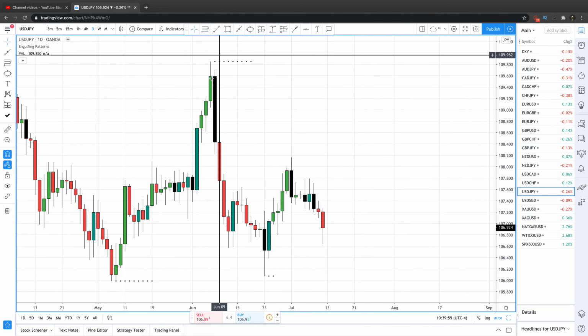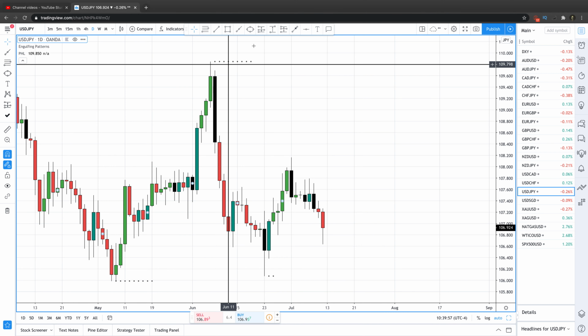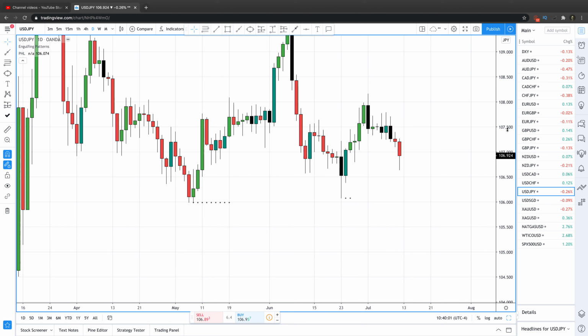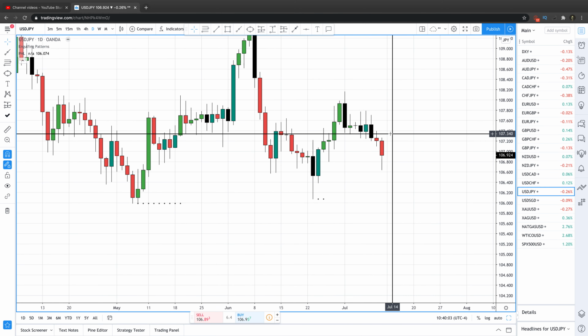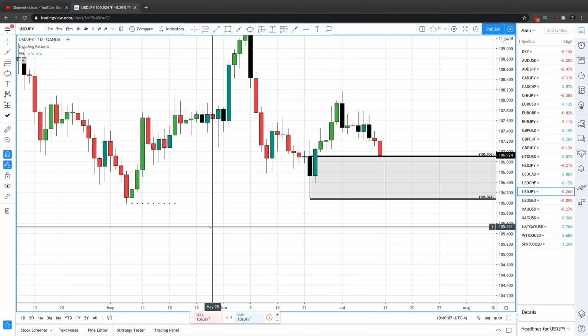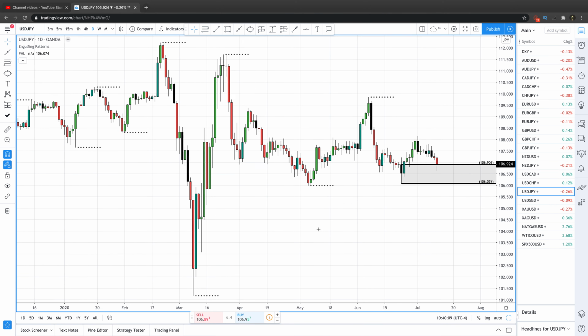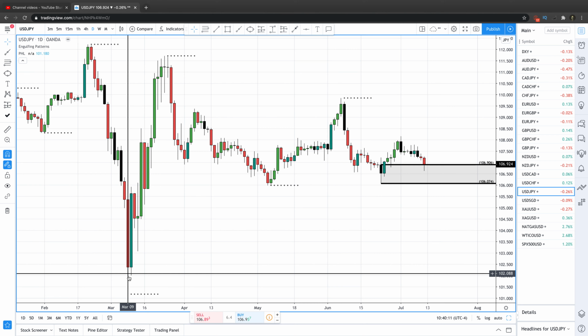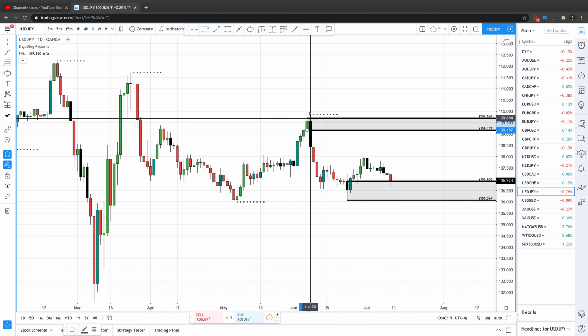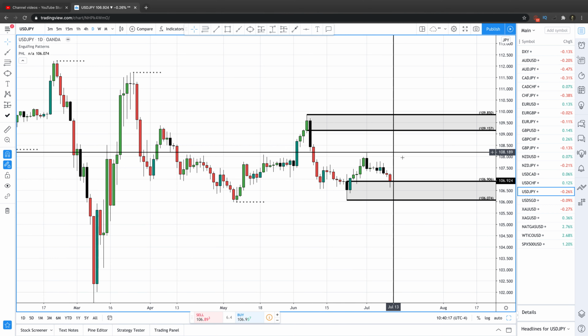US dollar yen, really like that area. Probably won't get up there this week. We will have to see and wait. As far as demand goes, you got this big wick area. Clearly buyers are stepping in there. I hate that. This sucks. Not good at all. I would much rather just be a seller up here in that area.